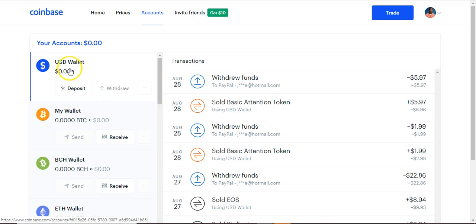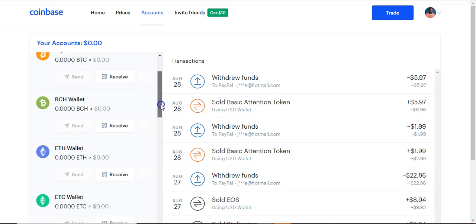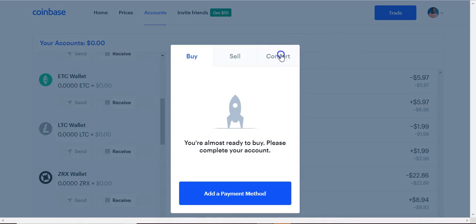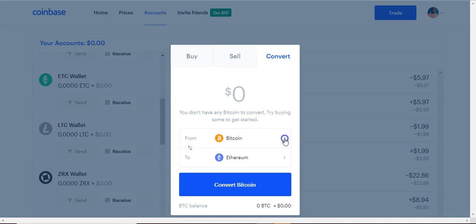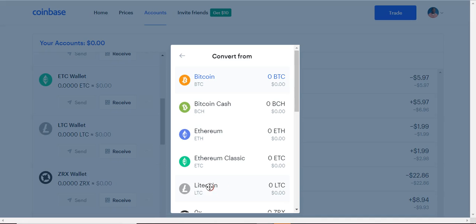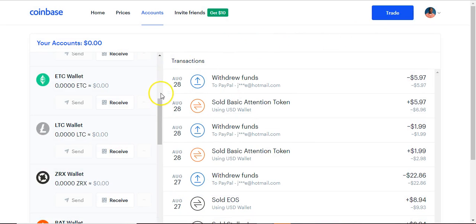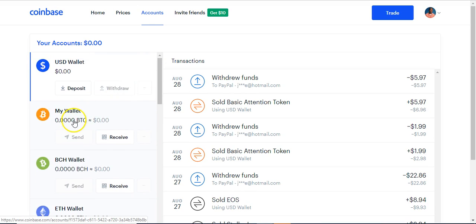Say for instance, you got some money in your USD wallet, but say you bought some Litecoin. You don't want to sell your Litecoin to US dollars. You want to trade your Litecoin to Bitcoin. Come to trade, you go to convert. And then you want to convert your Litecoin to Bitcoin. So from Litecoin, okay, now you want to convert Litecoin to Bitcoin and put in the amount. And then you'll see a convert all button. You can't see it right now. And hit convert Litecoin. You click that and you convert your Litecoin to Bitcoin. Okay. Then when you go check your Bitcoin wallet, it'll be in there. Boom.